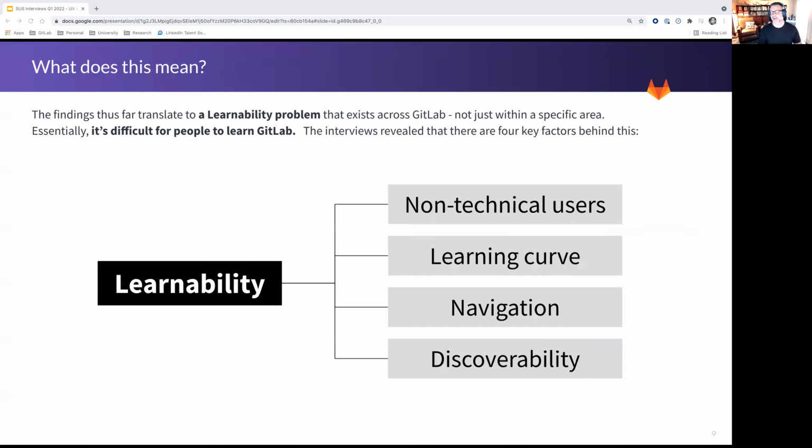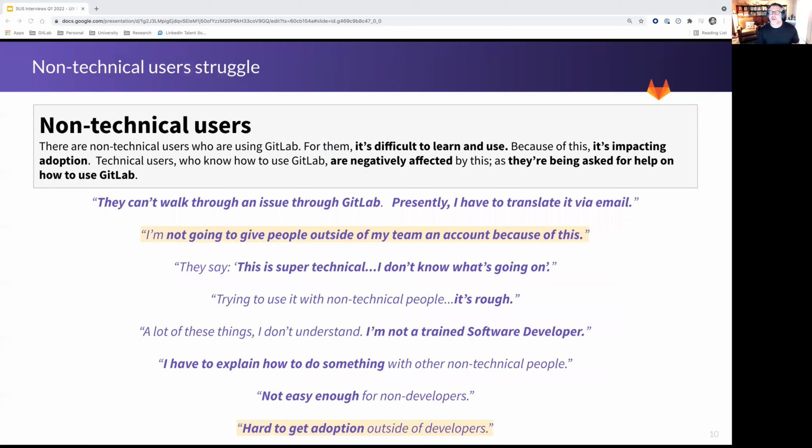We do have past data from previous SUS surveys where learnability constantly shows up, but this is one of the first times that I know of where we went a little bit deeper into it. The interviews that I conducted reveal that there are really 4 key factors behind this. The first is that there's an aspect of non-technical users in the mix. There's a learning curve that people called out. And there's navigation and discoverability, which are also impacting learnability. What I will do next is go through these at a very high level, just to introduce each and every one of you to what these are.